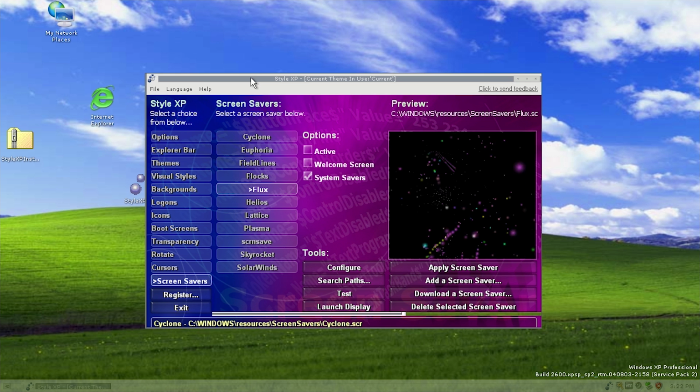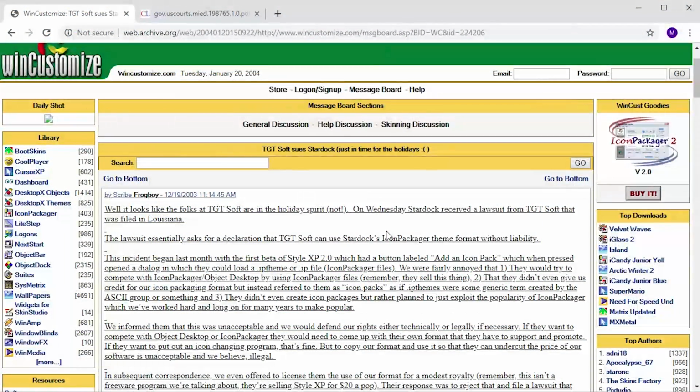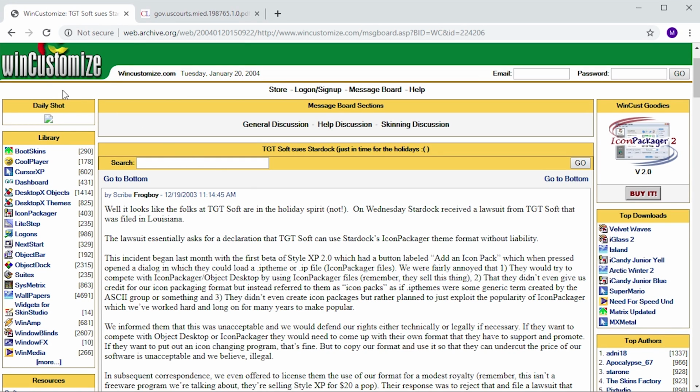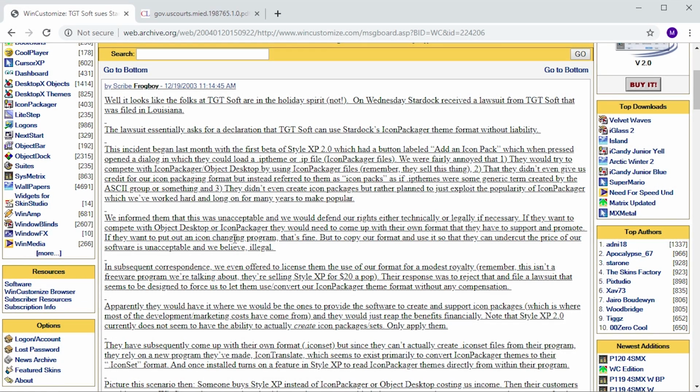But like I said, there's a very interesting story behind this company and their relationship with Stardock. So let me go ahead and actually touch on that very briefly here. Right here we have an archived web page from the Win Customized forums, which is a Stardock-owned website. And this post was created in 2003, at the very end of 2003.